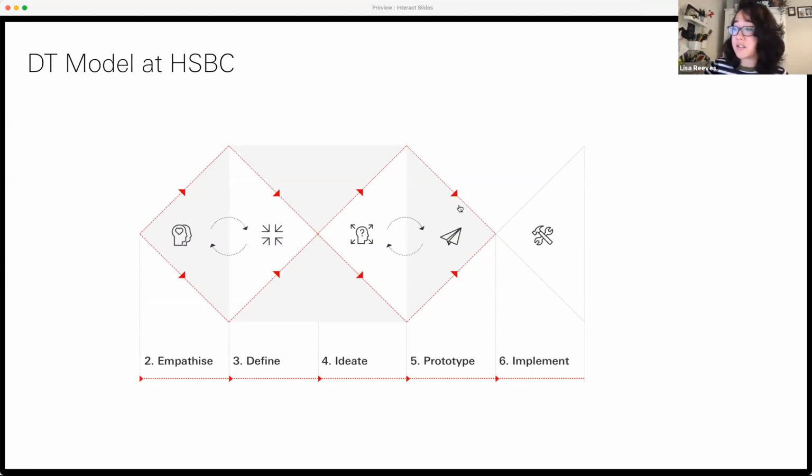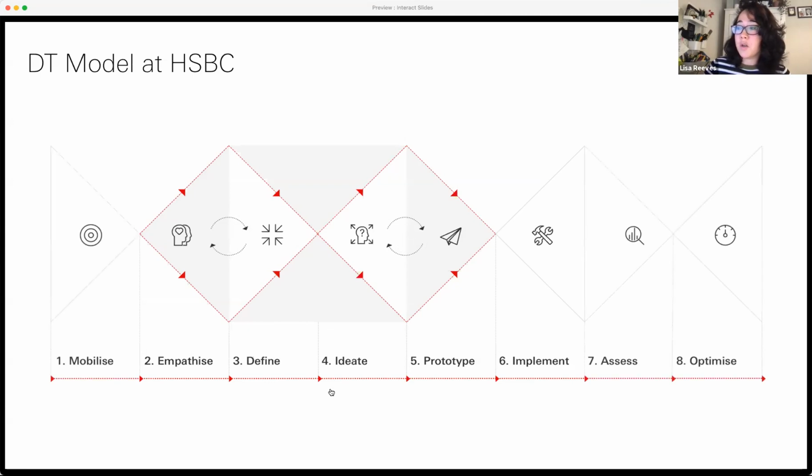But additionally, we like to add a mobilization phase at the beginning, which makes sure that we can set up for success and establish really clearly defined problem statements, and make sure that the group involved in a particular project is aware of the scope of the project they're working on. So everybody's starting off on the same footing, which is often quite helpful.